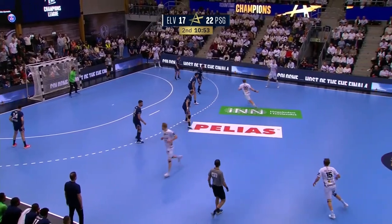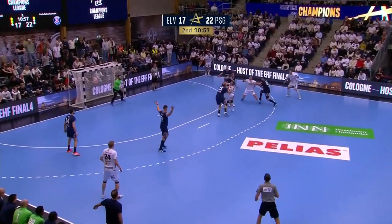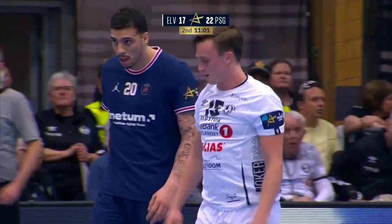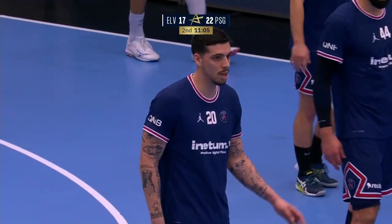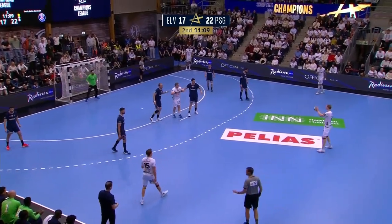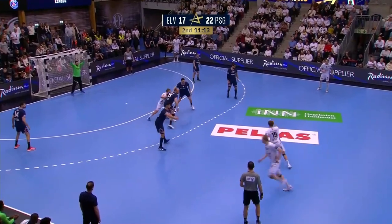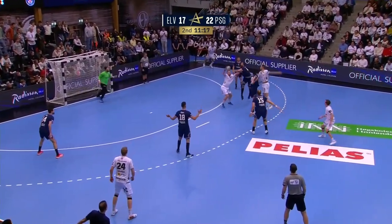Line switch, as Borgelund, the coach, was asking for in the timeout. Bit of a high pass there, but collected by Grundahl, and he draws the foul. And Elverum will be happy to dictate the pace a little bit here. Not force things too early, not take on shots too early, but try to create good opportunities and maybe force the passive play hand a few times.